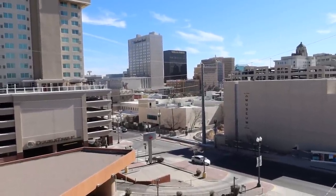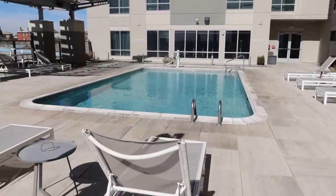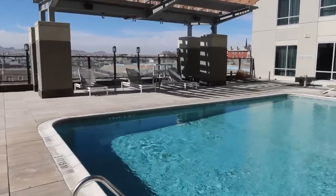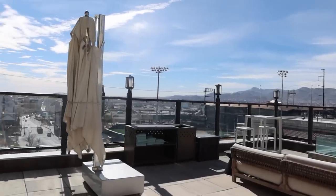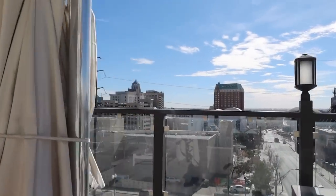Now the pool, I found a little bit disappointing, just because it's not heated. This is a mid-level hotel, but at the upper end, and usually pools like this are heated. This was not. It was a little bit cool here in El Paso while we were here. Anyway, we did check out the bar restaurant.